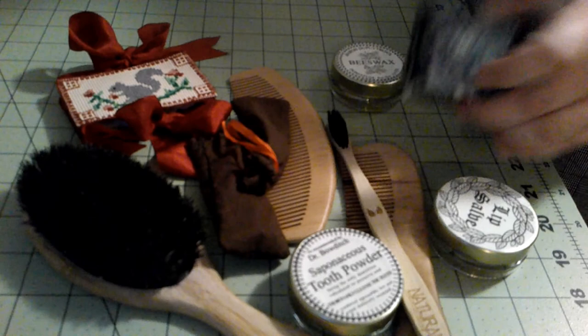And so yes, let's go ahead and fill this. So I have my brushes, combs, toothbrush, hairpins, needle book. I have my pomade, cake of soap wrapped up in a cloth, a waxed cloth.